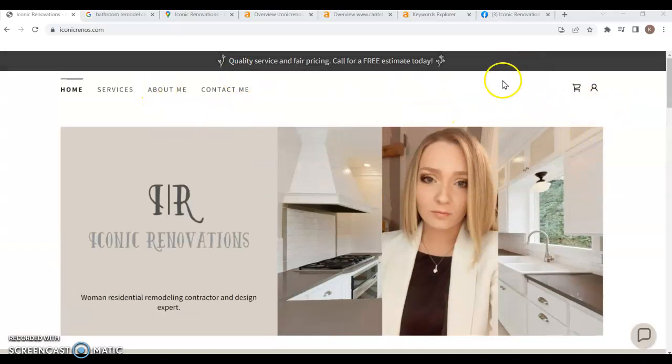However, I do really want to see your phone number somewhere up here at the top. That way someone visiting your site can just click on that phone number and it calls you right away, especially if they're on a mobile device. It really helps with client conversions to get someone on your site to call you right away instead of having to go through your site and try and find where your phone number is at.